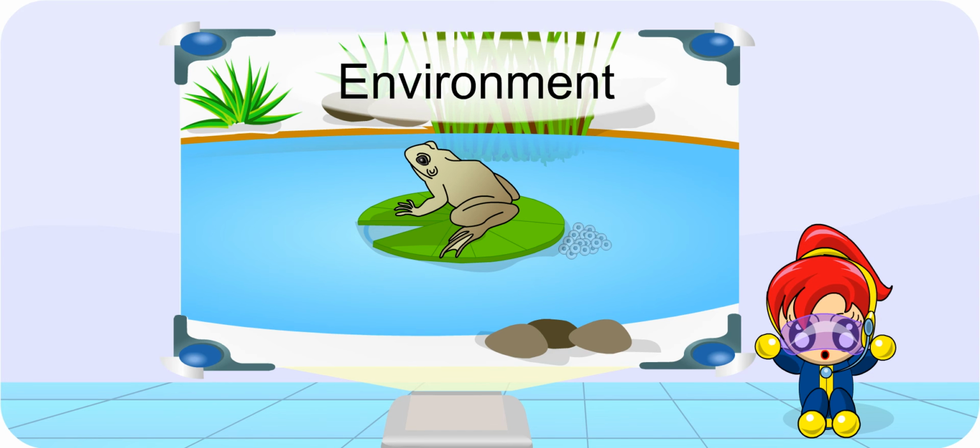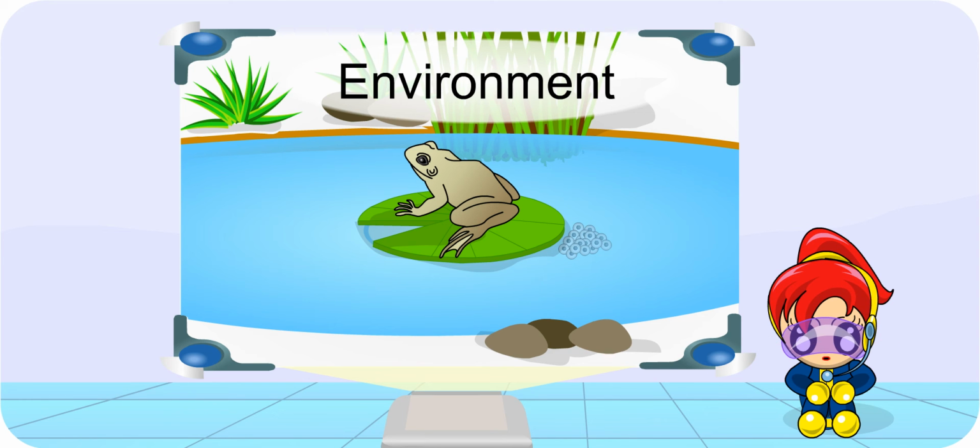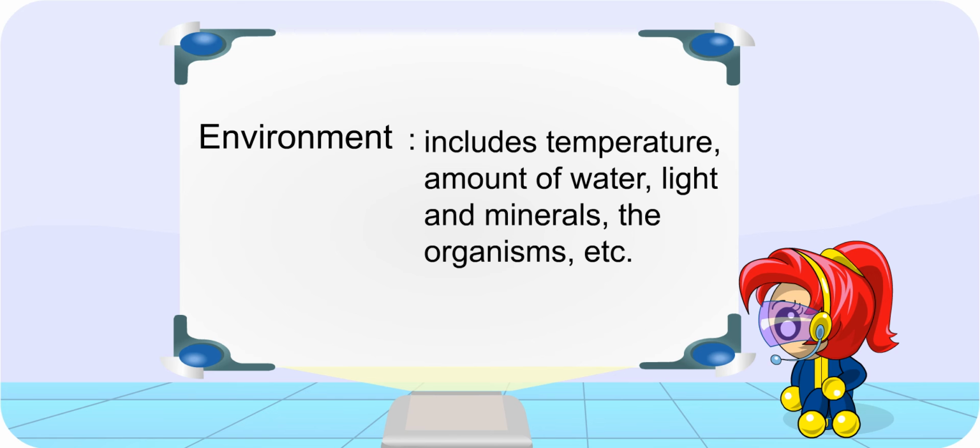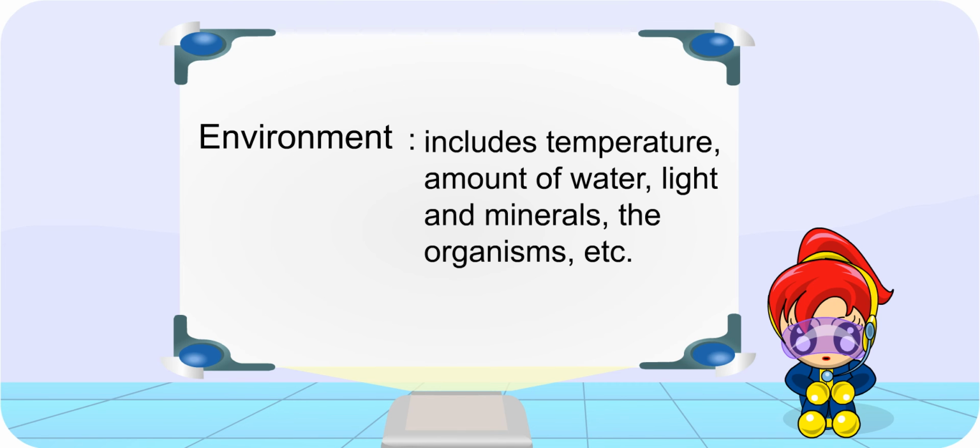The environment? I didn't realize there were so many considerations. The environment includes factors such as temperature, amount of water and light, minerals available, the organisms living there, and the others. These factors can affect the growth of frogs and tadpoles too. Definitely. An organism's growth, development, and survival can be affected by its environment.